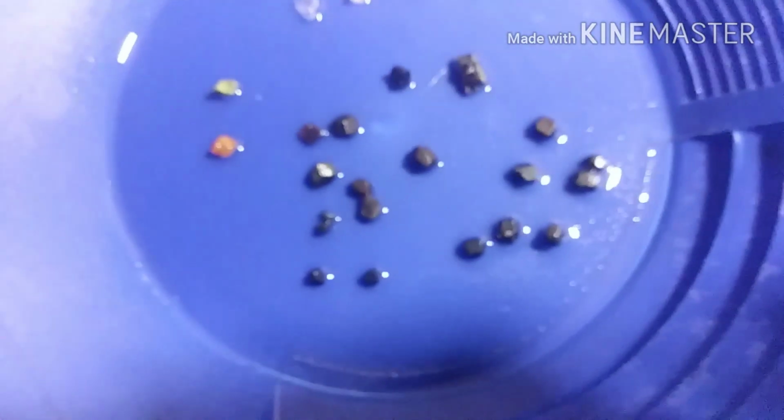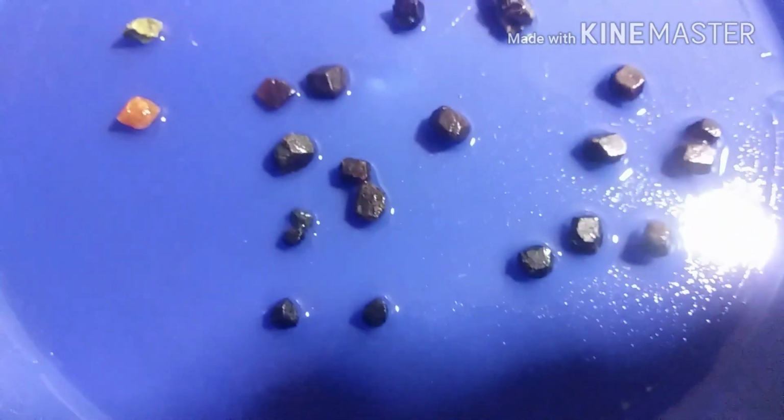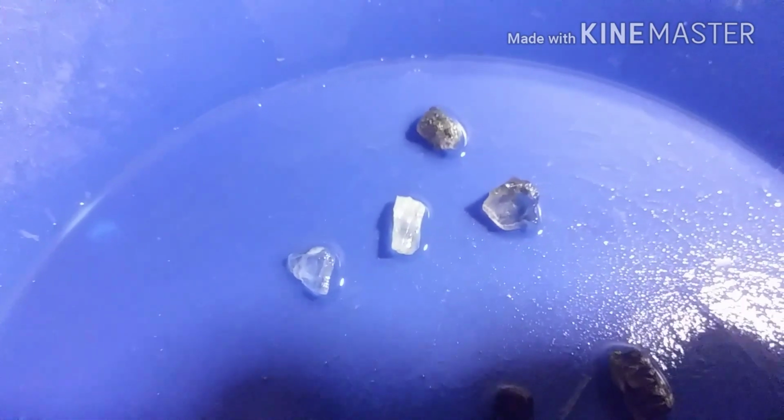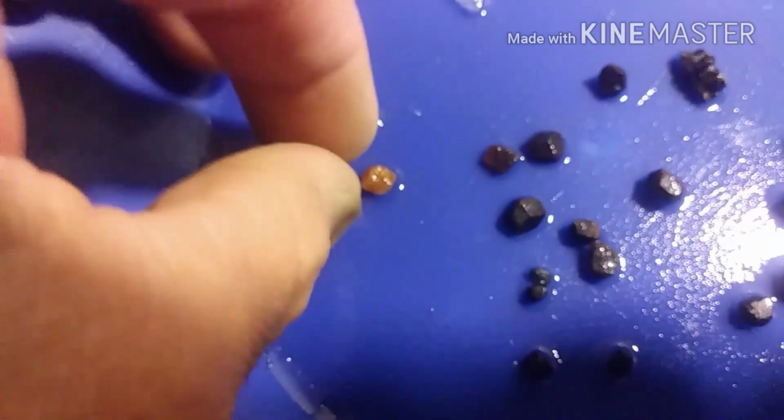So this was some nice chunky stuff in there. There's a few nice chunky bits. And we got some other cool stuff too. Some nice garnets, some really big garnets, some tourmaline chunks, some pretty cool crystal quartz pieces. Not quite sure what these two pieces are, but they looked cool. So alright, that's what we got.